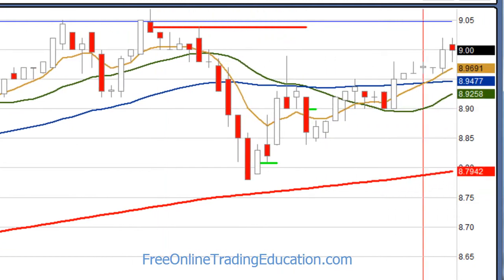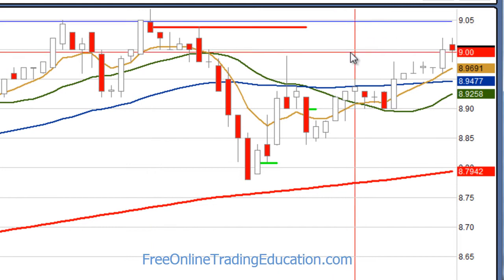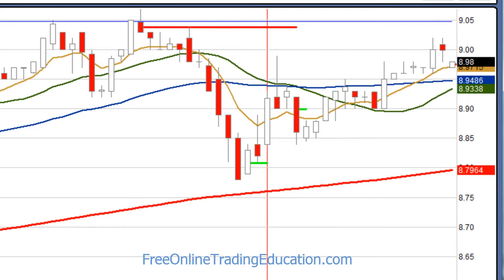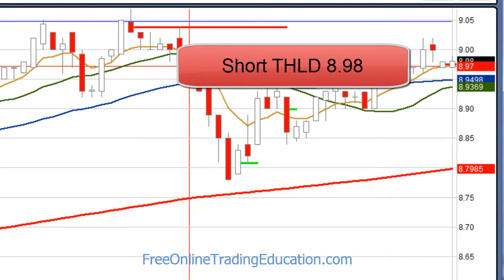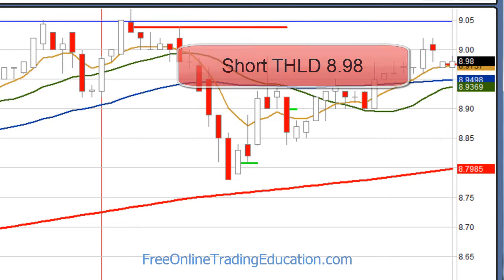It came back up, only this time it didn't make it to the 9.05. Instead, it just made it to the 9.01. It started to pull back. So I went ahead and went short right here at $8.98 short. Let's see what happened next.